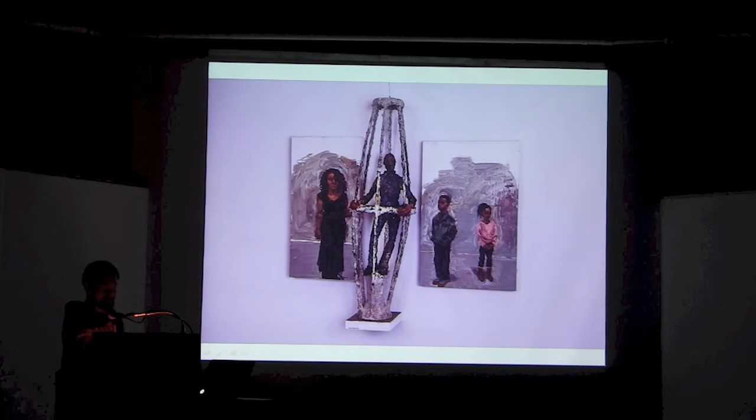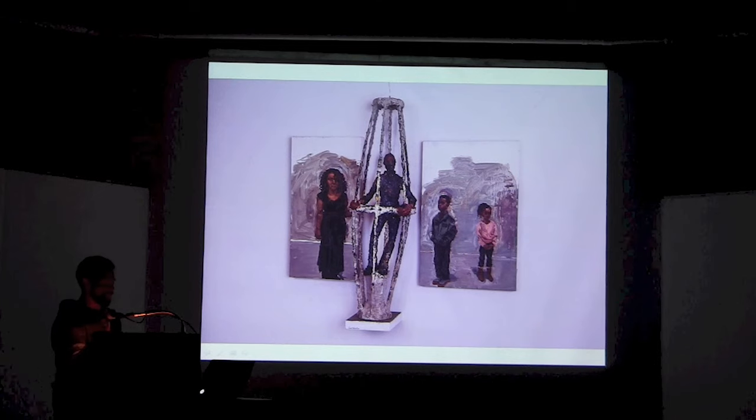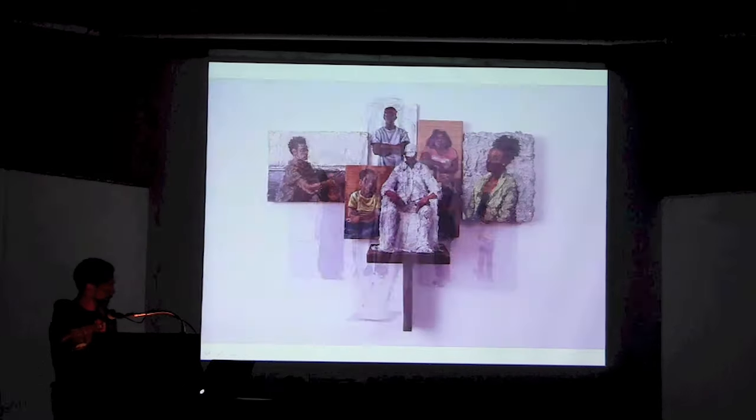I did a series during this last show at Valley House of families and issues that contemporary families are facing. This one dealt with incarceration, which is a major issue out there. The figure in the cage is made in one medium, the paintings in another 2D medium, and yet these people are all situated together. And you see the young man looking up at his figure in the cage.